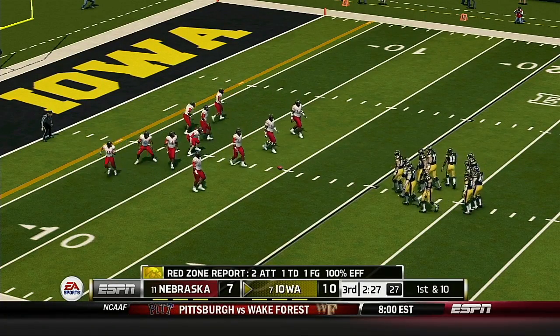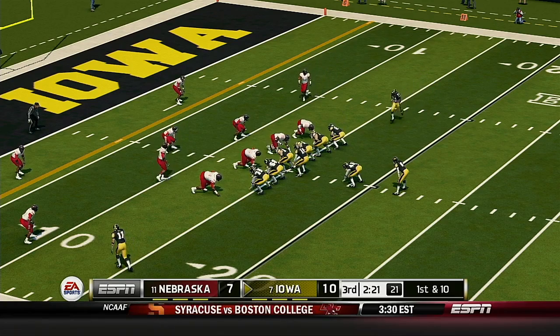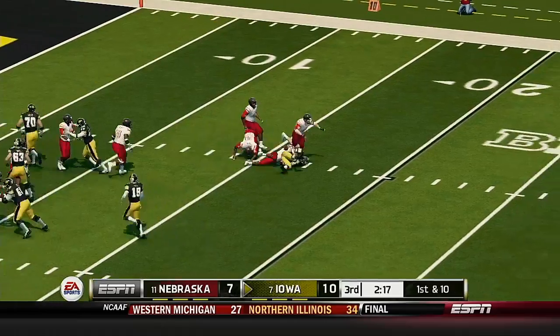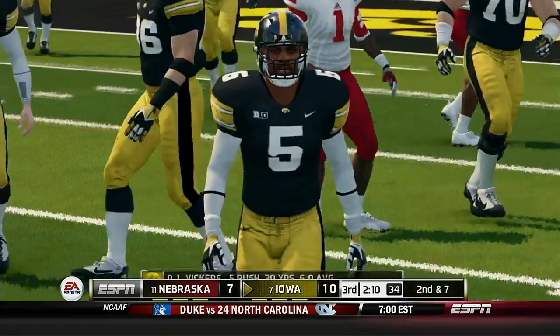From the 15-yard line, it's first down. Iowa is up a field goal. Let's go! Green in the air! He gets out to about the 12-yard line. That's a meaningful play. That'll make a second seven.